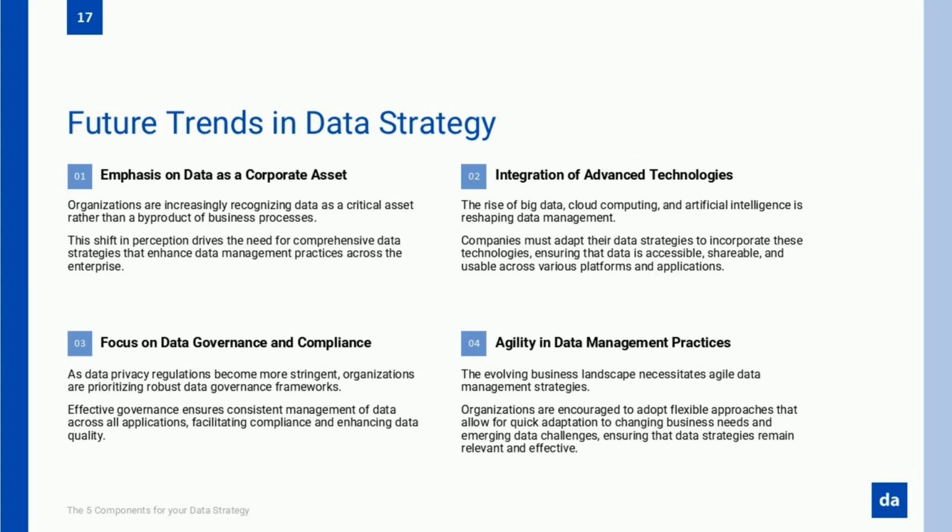By the might of Grayskull, we've reached the pinnacle of this journey. It's time to step back, reflect, and consolidate everything we've covered into actionable insights. These key takeaways will ensure you're fully equipped to build, implement, and sustain a powerful data strategy that drives your organization forward. Let's start with the foundation.